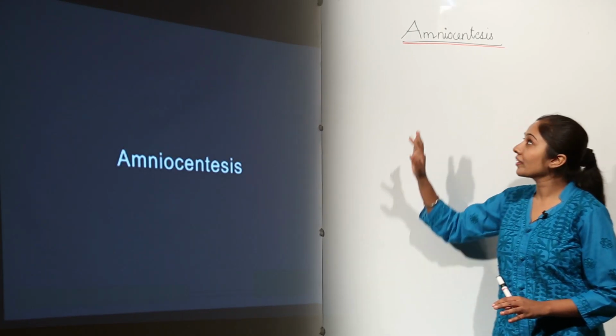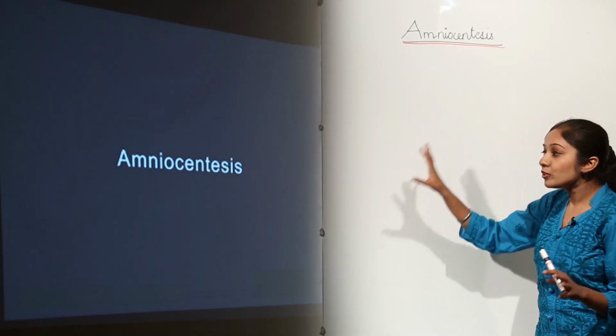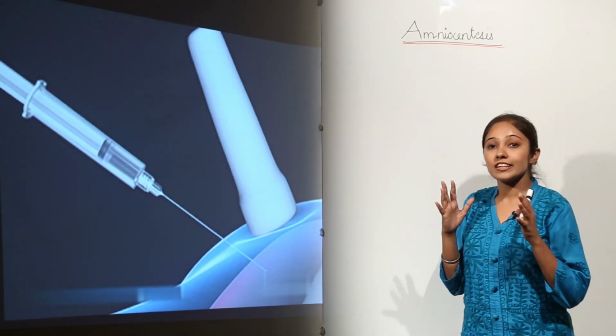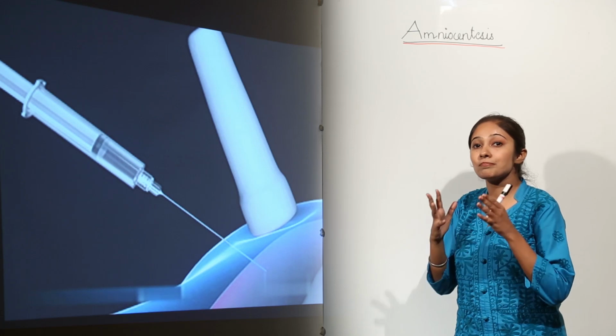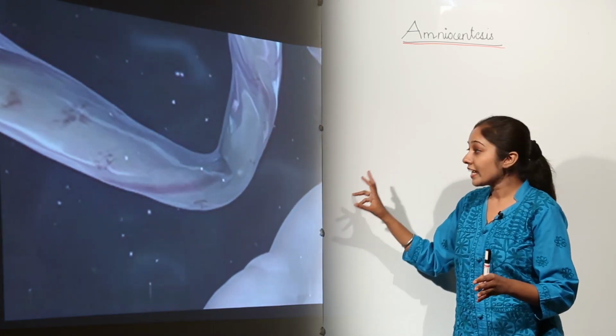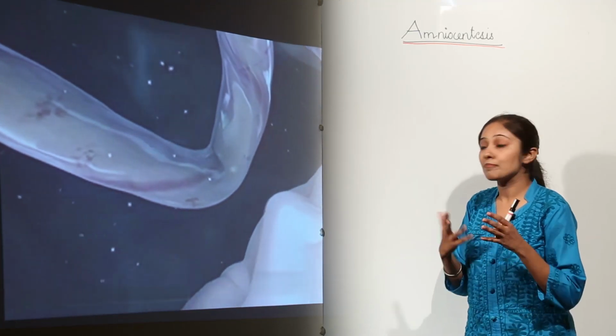Let's discuss what is amniocentesis. Amniocentesis is a procedure which helps to diagnose any abnormality or a birth defect before the actual birth of the baby. So it helps in the diagnosis of birth defects or abnormalities.